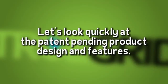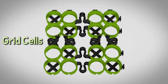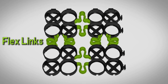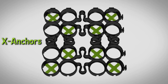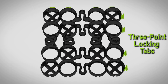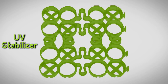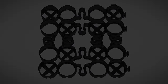Let's look quickly at the proprietary product design and features. The grid cells provide the tremendous vertical crush strength of a cylinder. The Flex Link's flexible elements allow expansion and contraction with the seasonal movement of the earth to prevent cracking like concrete and asphalt. The X anchors allow the weight of the rock or soil fill to hold the grid in place without staking. The 3-point locking tabs connect the entire grid installation. No tools necessary as they press together easily. The grid contains a UV stabilizer for long-term weatherability and is dimensionally stable in hot or cold extreme environments.